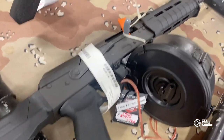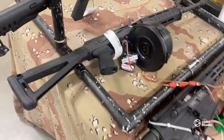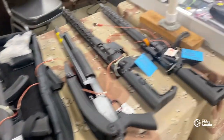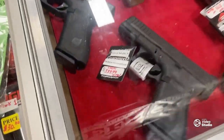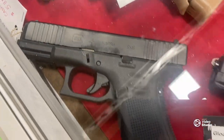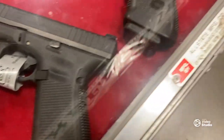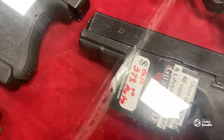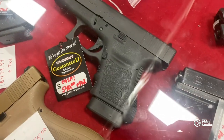75 round drum on it. That's tough. Glock 45. Glock 44. Glock 22. Glock 36, that one there, a little smaller right there.